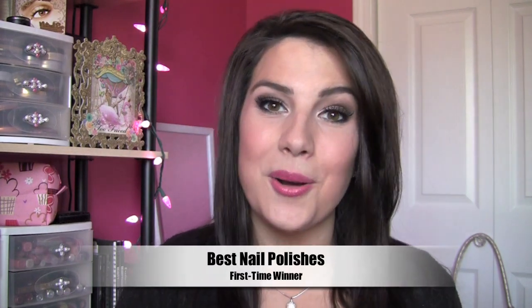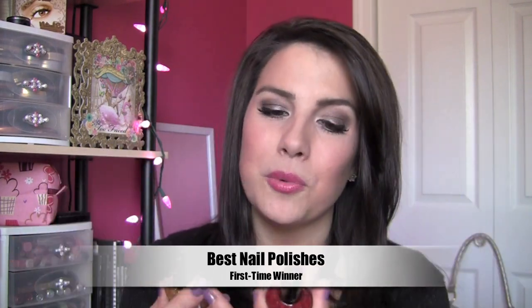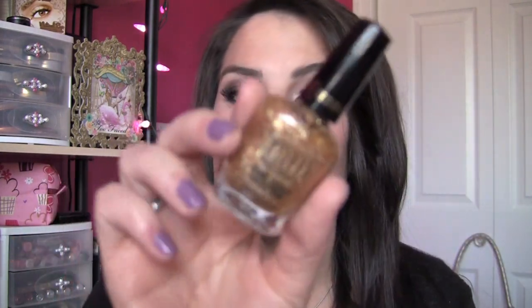I also love the Milani One Coat Glitters because they truly are one coat. I couldn't quite believe it. I remember when I first tried these, I was like, is it really going to be one coat? And it is. So if you want pretty gold nails or glittery red, that's great.